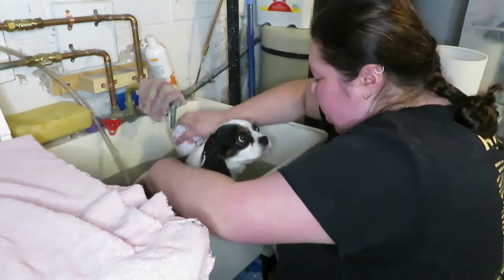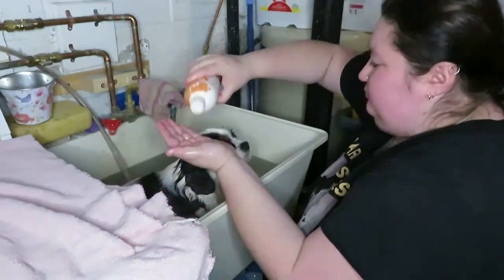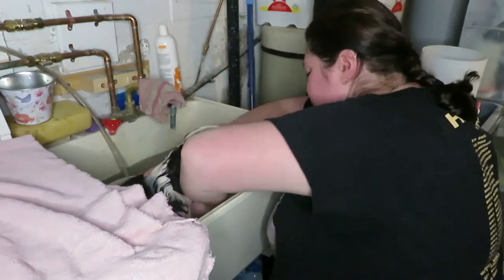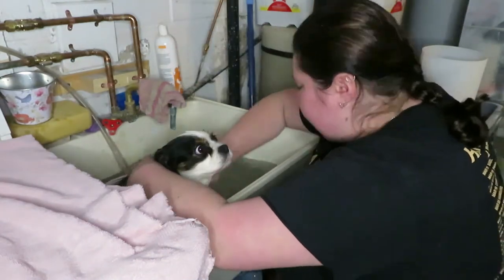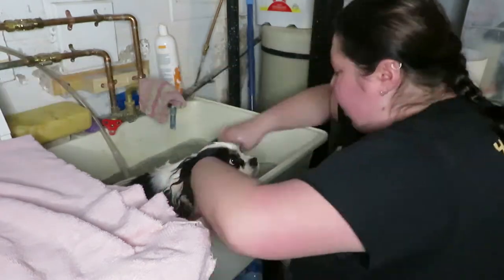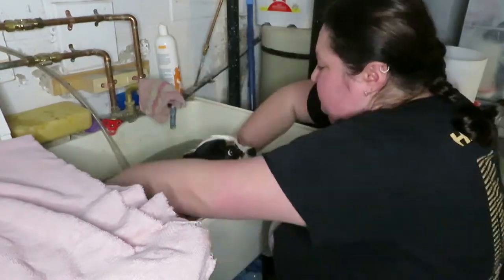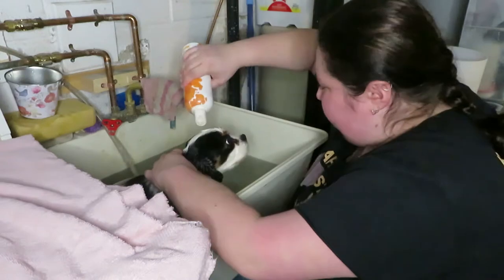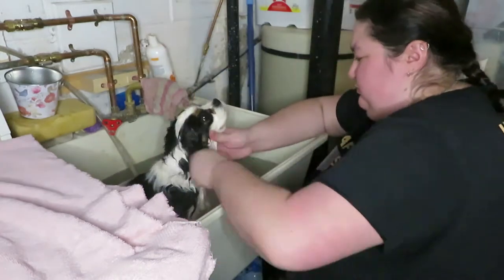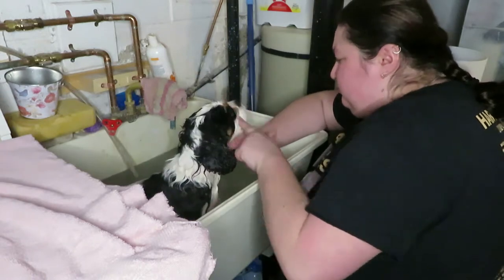Maybe it's because of where she came from and that whole lifestyle. But anyway, like I said, I just try and make her feel as comfortable as possible and make this experience not so scary for her, even though she's scared. You won't actually notice from the video, but Luna loves water. She loves swimming and she loves being in the water, so I just try and make it as comfortable an experience as I can and hope that that's enough.